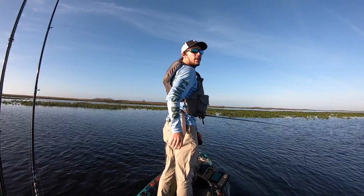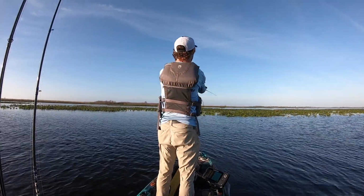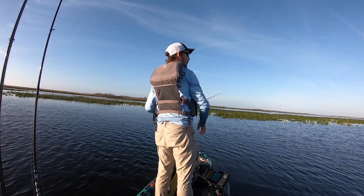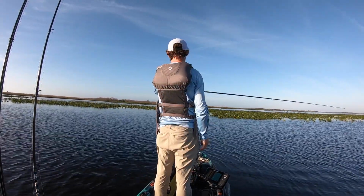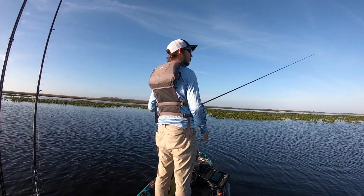All right, we're out here at Lake Kissimmee today. Beautiful morning. It's Christmas Eve. It's 8 o'clock right now. I got here kind of late, slept in a little bit. Air temperature is 61 degrees. The water temp is 63. Pretty nice out here. A little light wind.